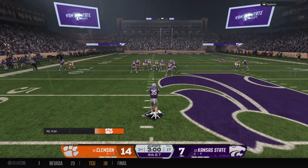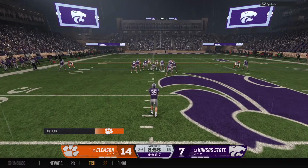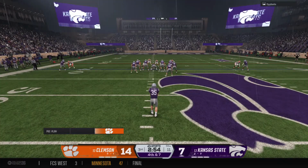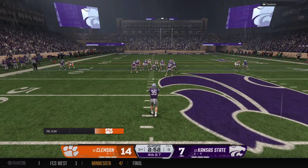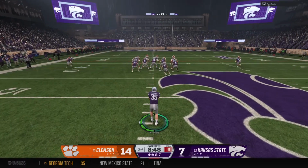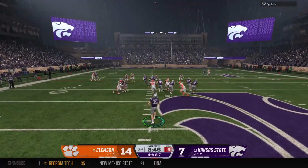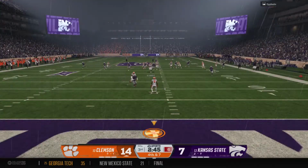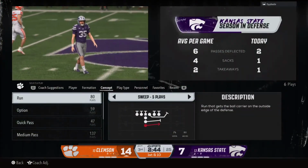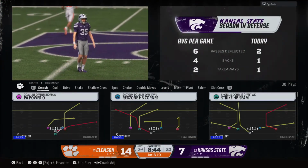Kansas State will have to punt it away. In punt formation to kick it away. They boot it away. And he tried to pin him deep with that punt. Instead, it goes into the end zone. It'll come out to the 20.